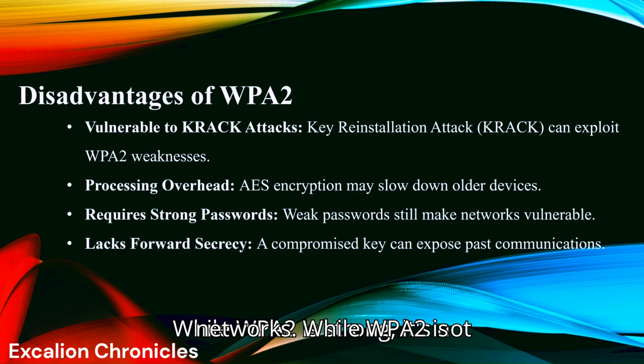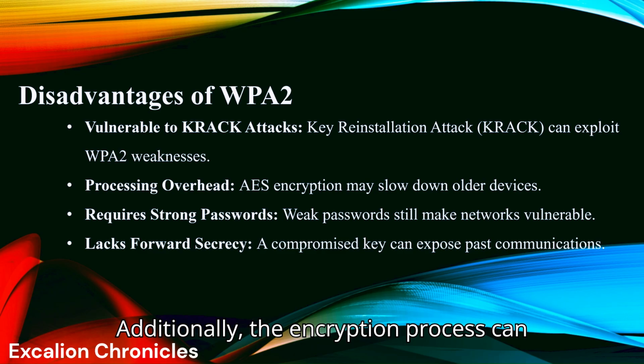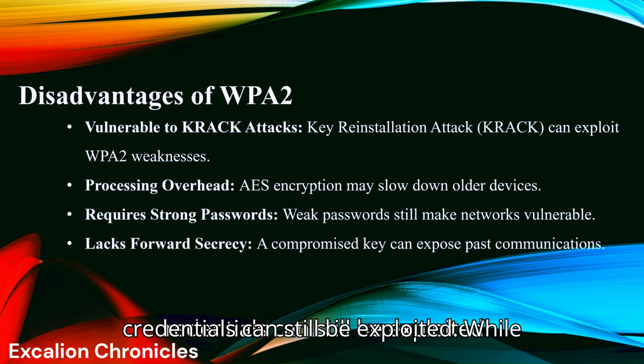While WPA2 is strong, it's not invincible. The KRACK attack, discovered in 2017, exposed vulnerabilities in the protocol. Additionally, the encryption process can slow down older devices. It also requires strong passwords because weak credentials can still be exploited.